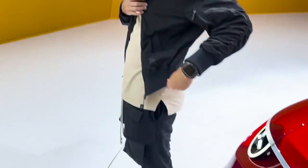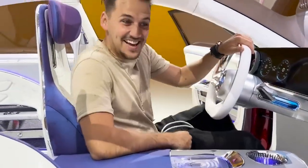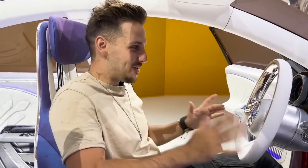It's the Mercedes Laurel. To hop inside, they asked me to take my jacket off because I've got very harsh zippers. I might scratch the leather. And everything on the inside is sustainable material. So they have pieces that are made out of paper. So this is insane. I really cannot believe that this is almost ready.